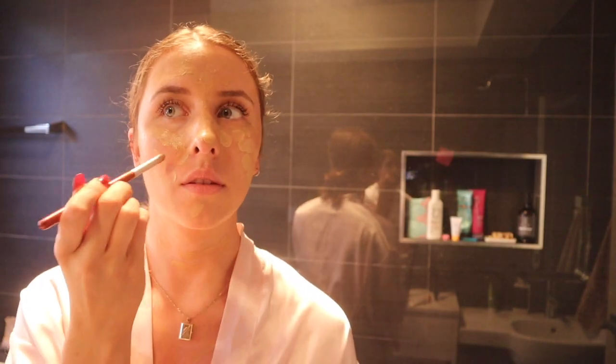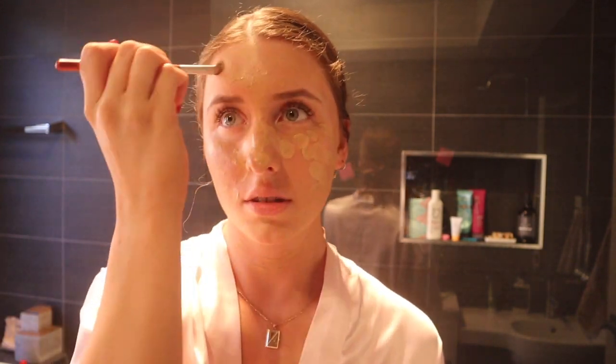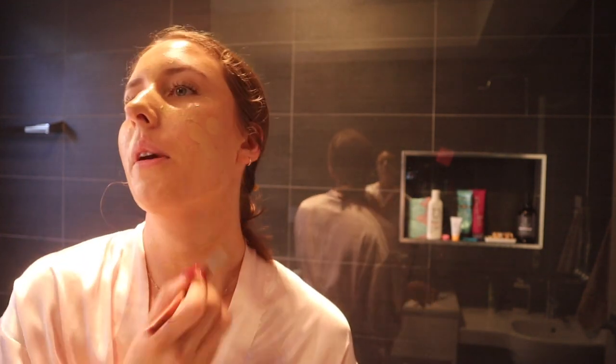Okay, my dress goes down now. I'm adding the BB cream because it thins it out a bit and makes it less thick. I have a few blemishes, so I'm adding a little bit more to get rid of the redness because my skin is naturally quite red. But this is more of a makeup tutorial than a get ready with me.